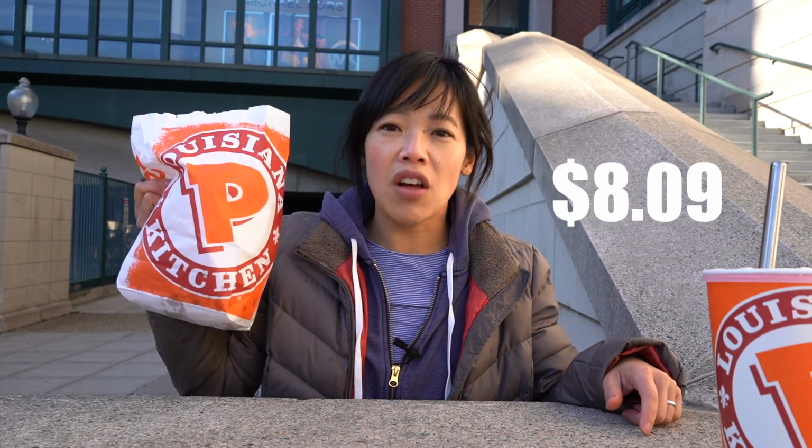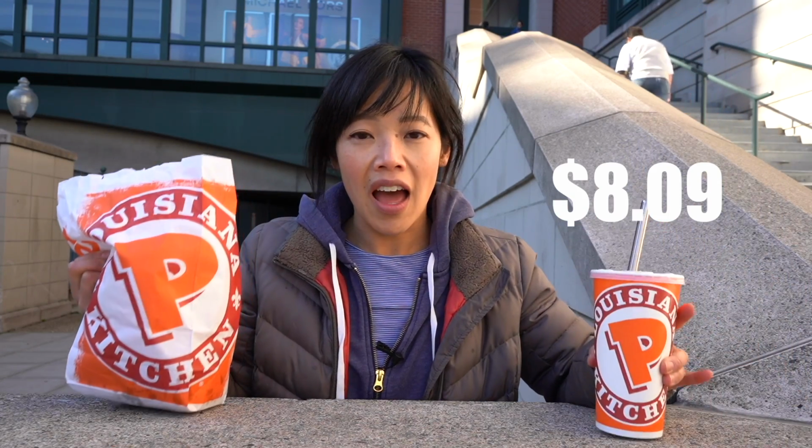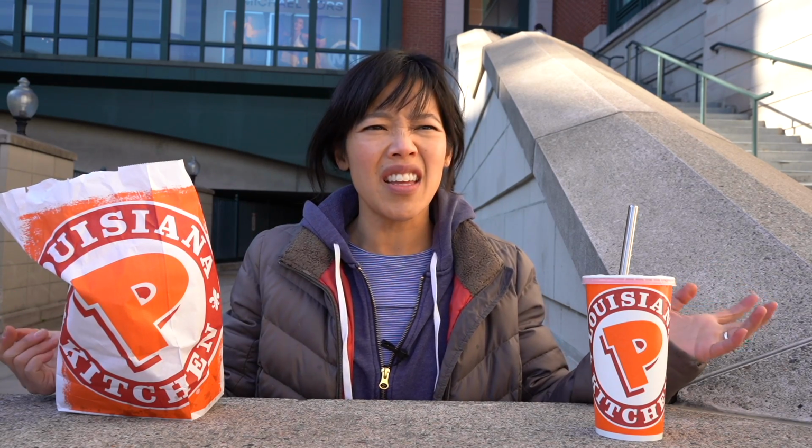This costed $8.09, and I had to get the entire meal. I asked simply for just the sandwich, but she said, nope, I can't get the sandwich alone. I can only get a meal, which I think is kind of bogus. At any rate, here I am. I got my sandwich. So let's go ahead and give it a taste.